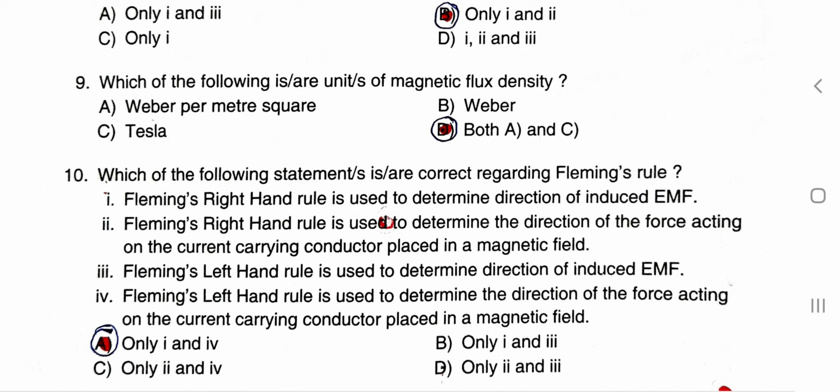10th one, which of the following statement is or are correct regarding Fleming's rule? First one, Fleming's right hand rule is used to determine direction of induced EMF. Second one, Fleming's right hand rule is used to determine the direction of the force acting on the current carrying conductor placed in a magnetic field. Third one, Fleming's left hand rule is used to determine direction of induced EMF. Fourth one, Fleming's left hand rule is used to determine the direction of the force acting on the current carrying conductor placed in a magnetic field. Answer is option A, only 1 and 4.